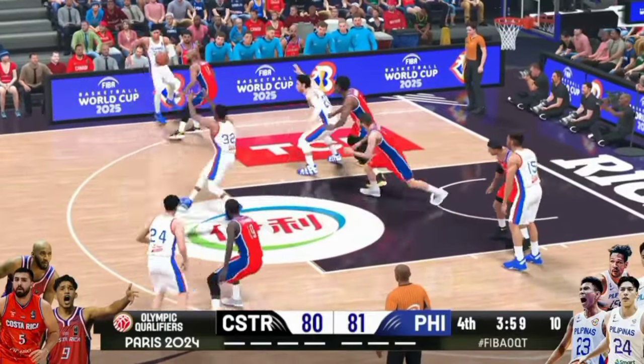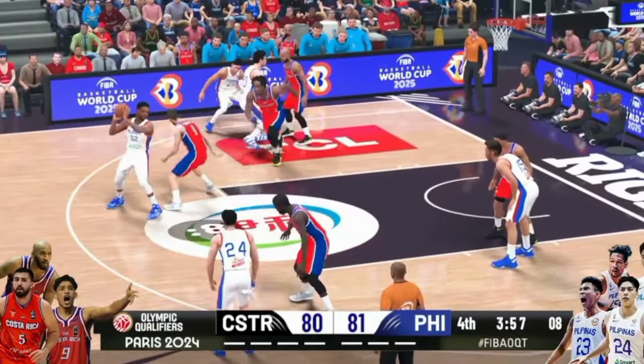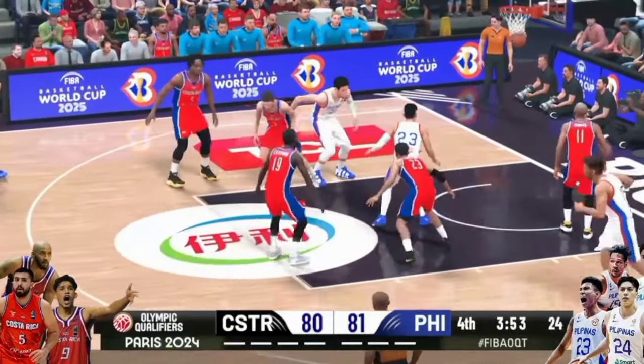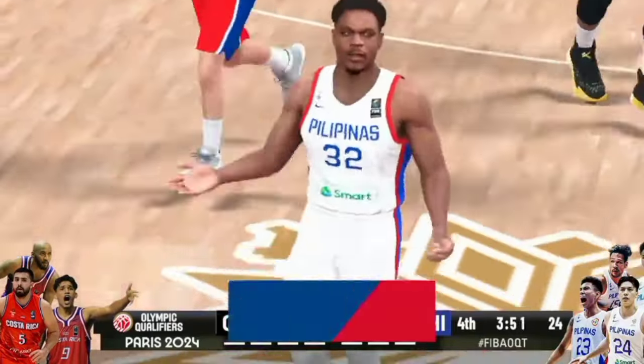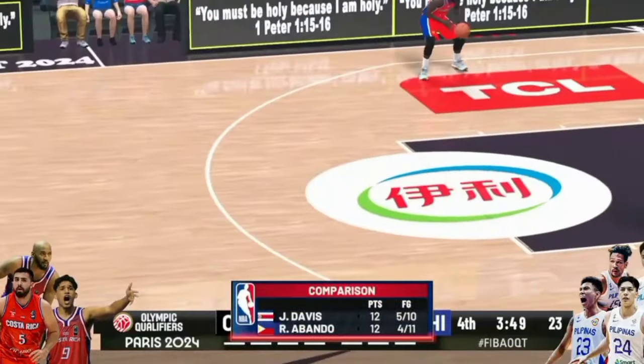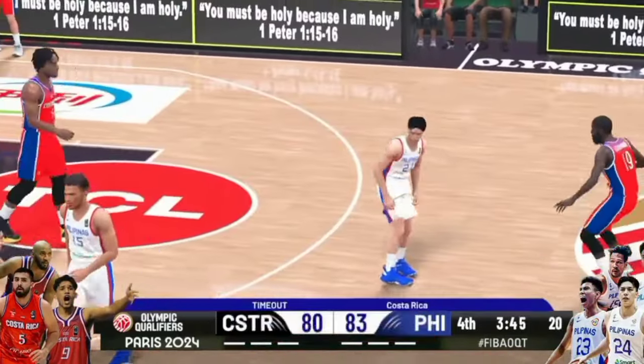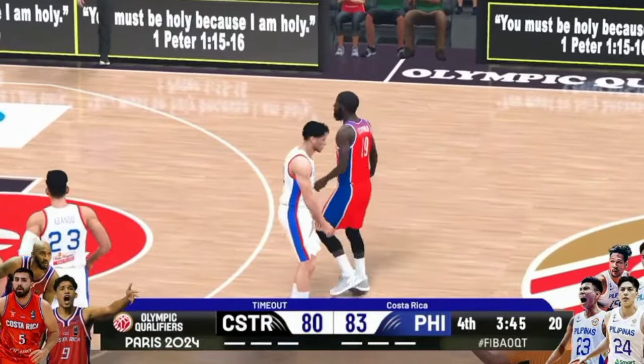Check by Davis. Has to be. Sweet little floater. Always fun to look at. Not tremendously efficient, but the floater. Boy, those sure are pretty. Timeout, timeout. Away team.